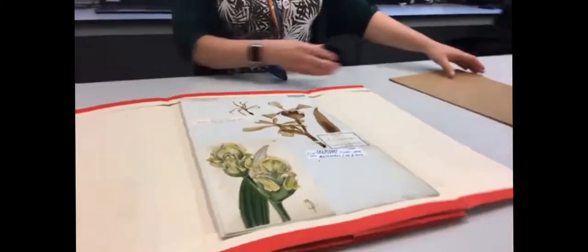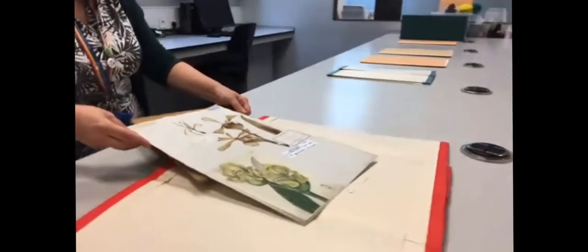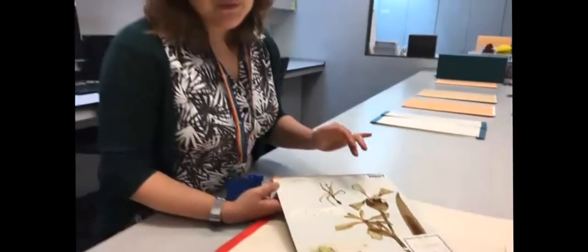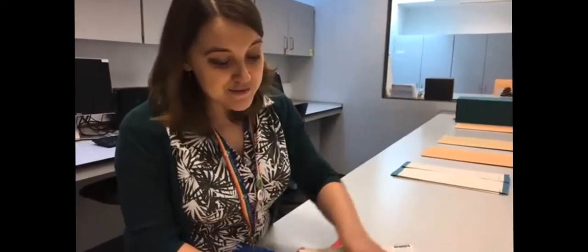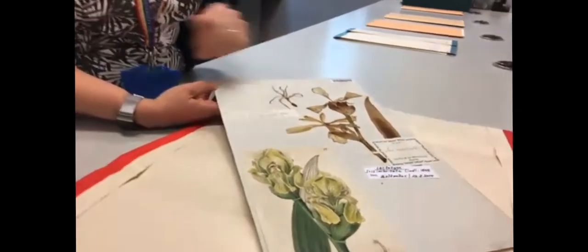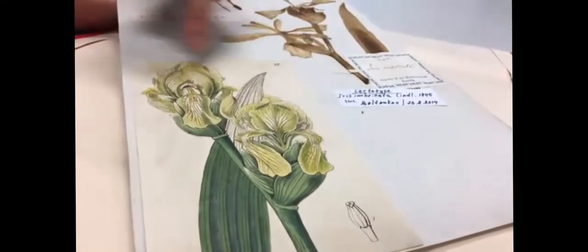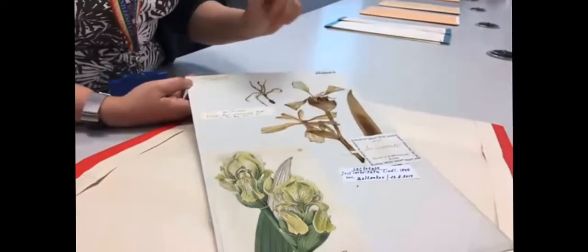Here is an example of one of our types, which has an illustration attached. And this is a type specimen collected by John Lindley. John Lindley was a very influential man, very important botanist. He documented a huge number of new species, and so a lot of his specimens are type specimens, and a lot of them have illustrations, either the original piece of artwork or a hand-coloured plate, which was produced when he described the species. Here we've got a little hand illustration by Lindley on this plate. So this is one of the original hand-coloured plates done of this particular iris.